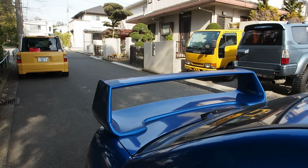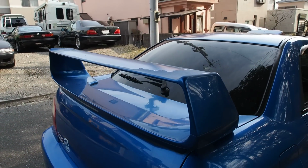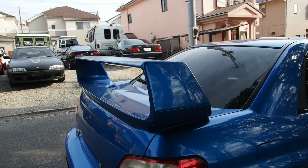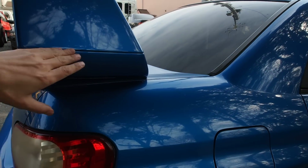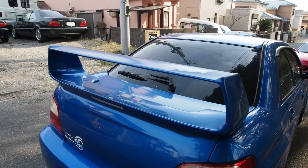Rear spoiler is peeling. Now the rear spoiler comes in two pieces. There's like a top piece and a bottom piece. You can see that there's a line in between right here. So only the top piece has the peeling section on it.